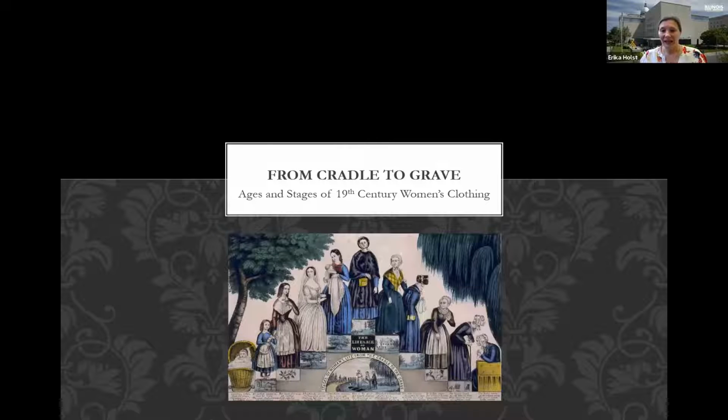Okay, so today we're going to be talking about women's clothing from the cradle to the grave, diving into the ages and stages of 19th century women's clothing. So when we think about 19th century women's clothing, we might come up with a standard image of maybe a hoop skirt era dress or a dress with a long skirt on it. And really, women's clothing was as complex in the 19th century as it was today.